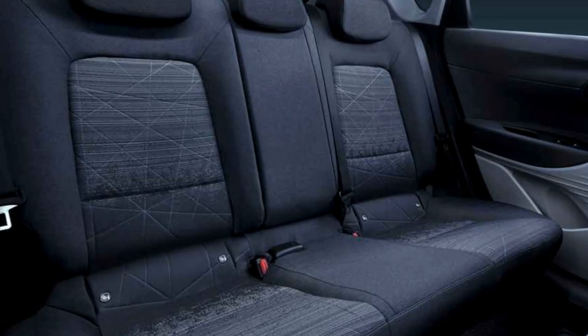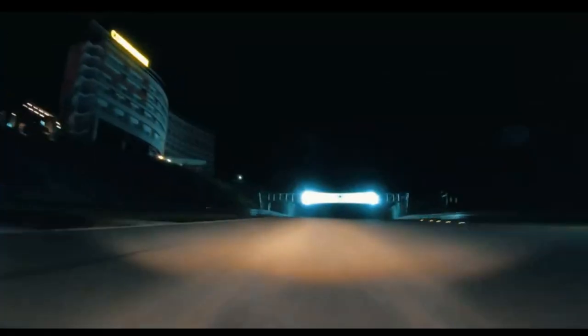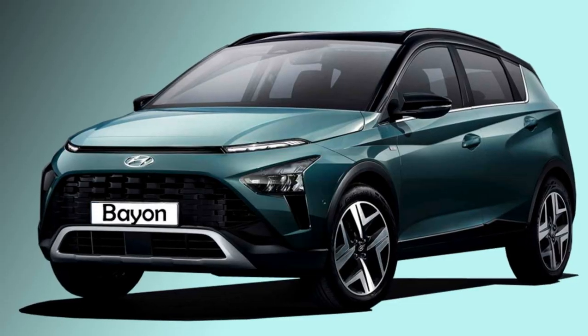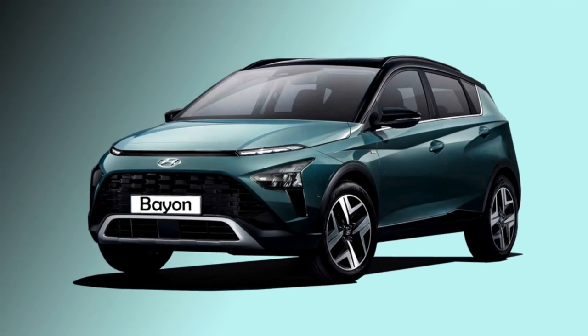enhance boot space. The SUV also gets a number of standard safety features, which include ABS with EBD, lane keeping assist, multiple airbags, hill assist control, vehicle stability control, and rear parking camera with sensors.